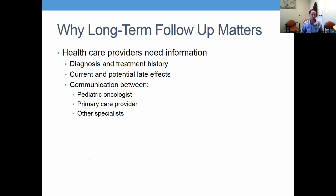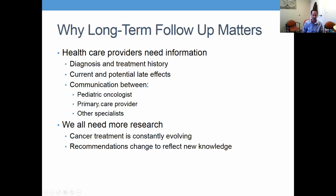It's important because healthcare providers need the information. As I said, we need to know the details of the treatment history and the diagnosis in order to calculate and understand the current and the potential late effects. So that means there needs to be communication between the pediatric oncologist and the primary care provider and other specialists who may be involved in the patient's care. And we all need more research.